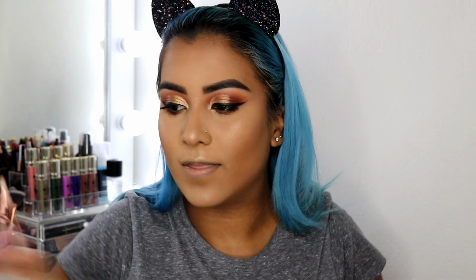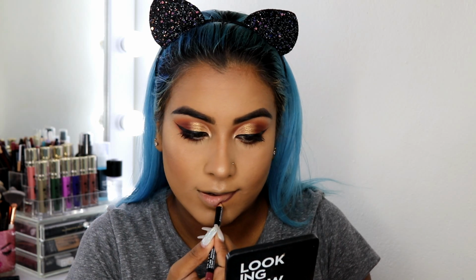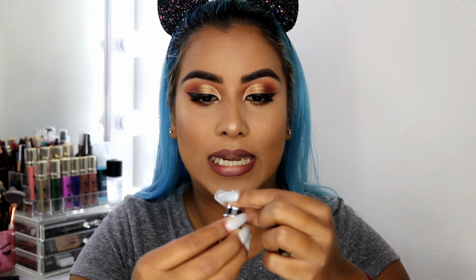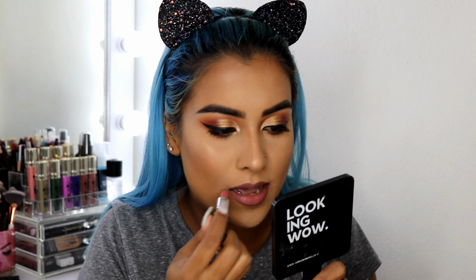I'm gonna hit the tip of my nose, bridge of my nose, just to help emphasize that contour. And then for lips, NYX Mahogany has been my go-to lip liner. Just gonna line my lips. And then I'm gonna go in with this MAC Mini in the shade Velvet Teddy. It's so cute and tiny, and it's definitely my go-to shade.